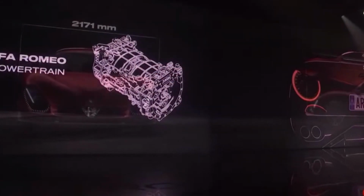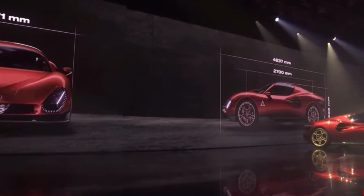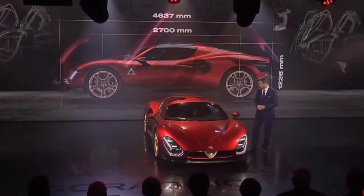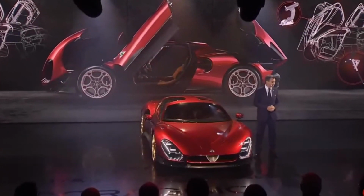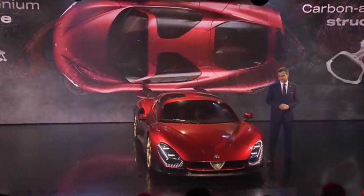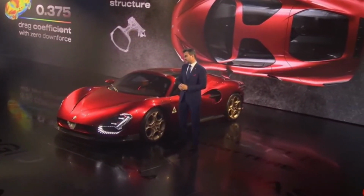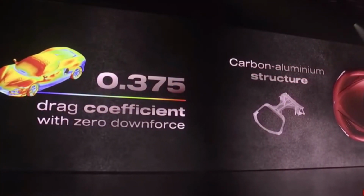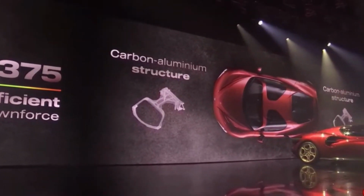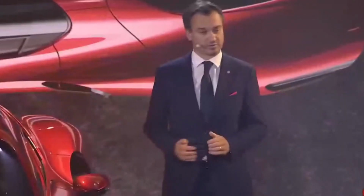The second element is beauty. And beauty is a function of proportions and details, delivered by the utmost technologies and materials. The dihedral doors with specifically developed lightweight hinges, windows formed with a unique process, carbon aluminum roof structure, and CFD-driven surfaces that deliver an excellent coefficient of drag, with zero lift contribution. That, with a specific choice of keeping no active aerodynamics to maintain the purity of the shape of the car.